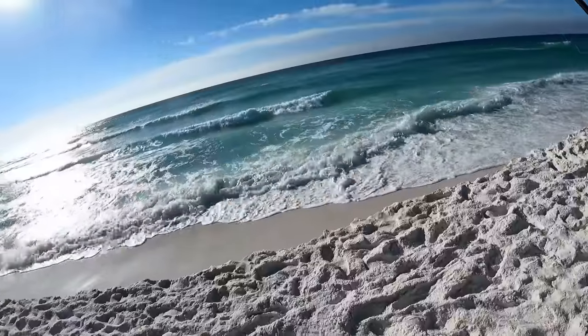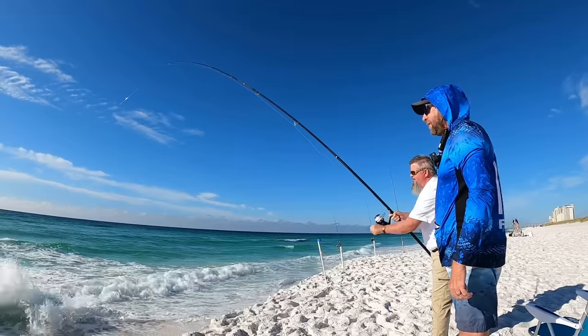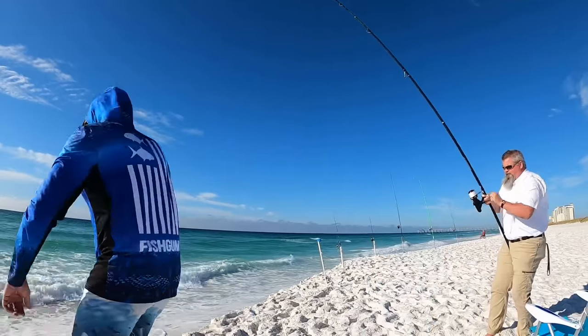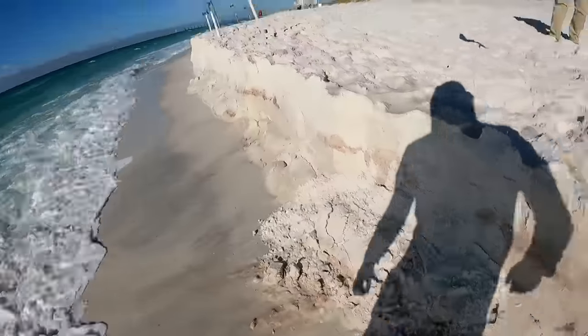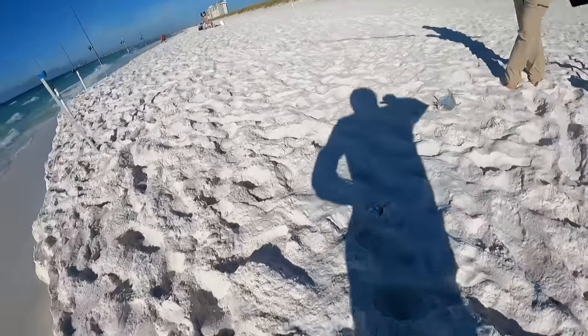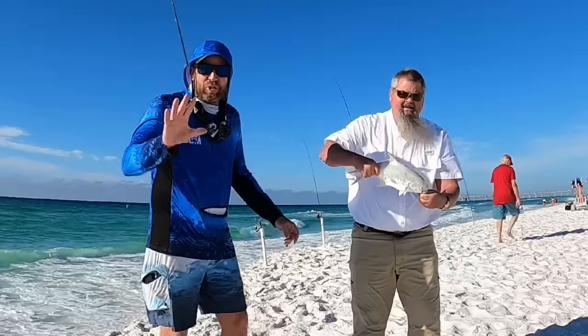He's coming in, buddy. Oh, flat. Uh-oh. Oh, there, he's there. This is where you lose him. Right here. Let's go, bring him in. Yes! Woo! First pompano. All right. That's a stud, too. Good job, John.